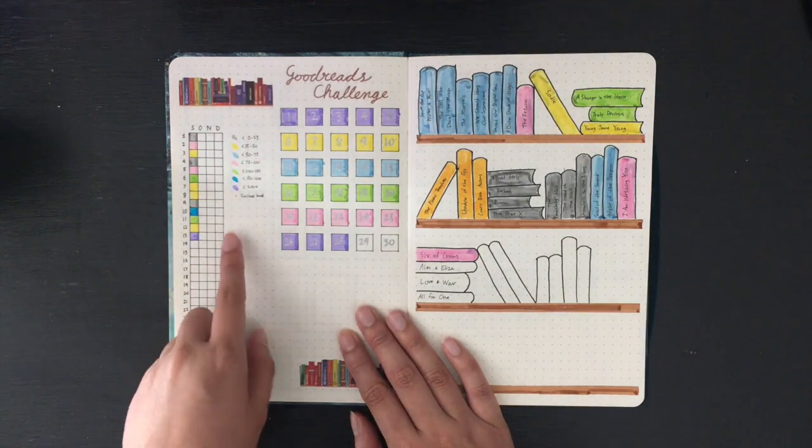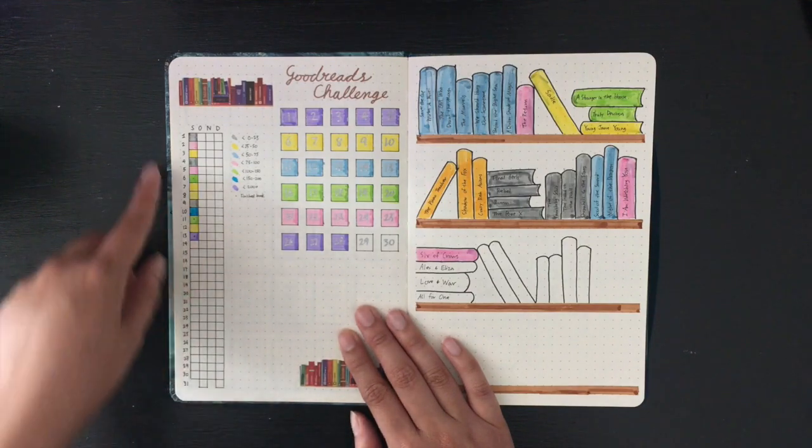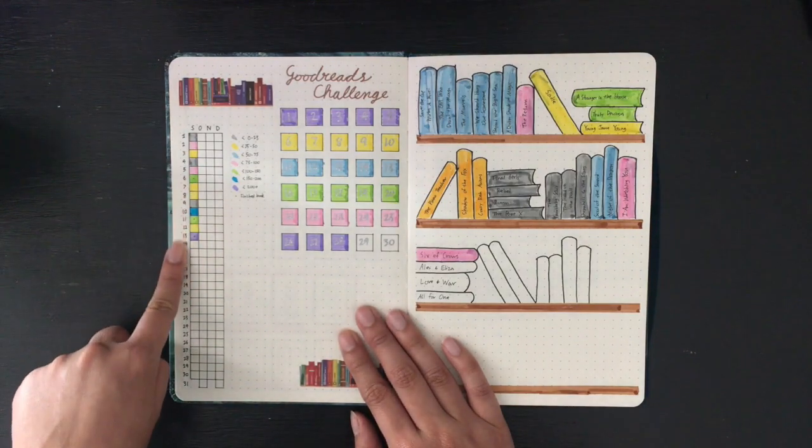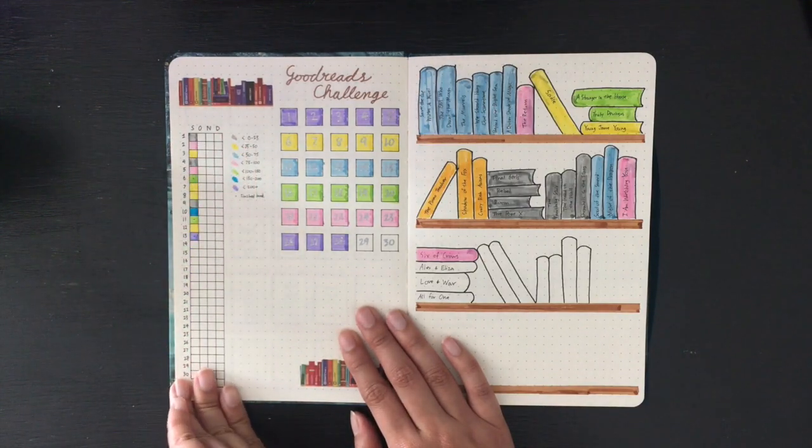So for every day that I finish a book, I get to make a dot, and that's where my Staedtler 0.3 pen comes in really handy. And then I just color this in, and by the end of the year, I should have a really nice array of colors.